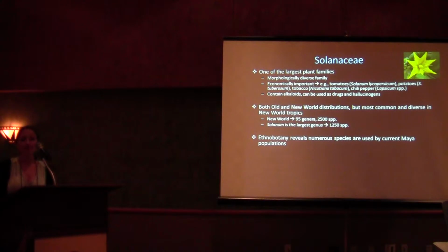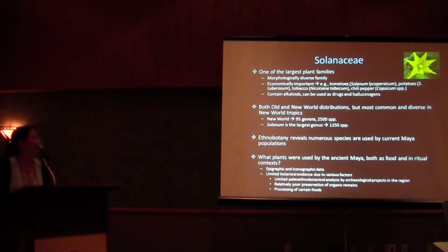Ethnobotany today in the Maya region reveals that numerous species are still used by the Maya for various things, for both eating and medicinal purposes. However, when we look at the archaeological record, it becomes a little harder to understand what they were using, both in terms of food and ritual purposes. There is some epigraphic and iconographic data from the Maya region. The botanical evidence is more limited in terms of the Solanaceae.